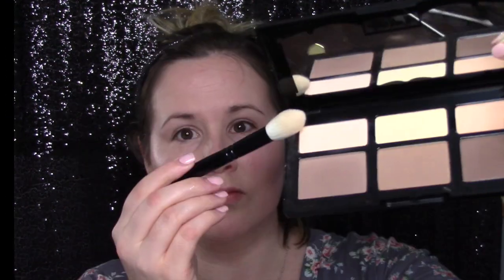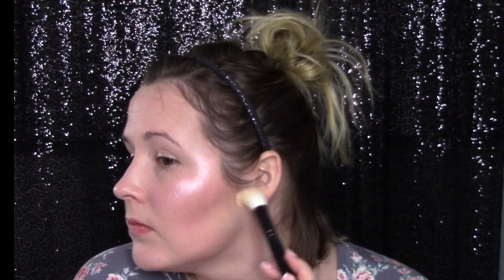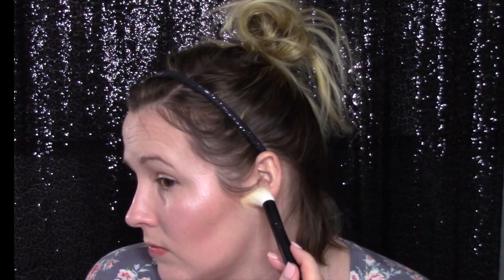Just taking my Real Techniques contour brush just to try to blend out those harsh lines from the Kat Von D powder a little bit better. Taking the dark shade of the Kat Von D palette and just trying to define the crease a little bit more, and then taking the lightest pink, mixing it with the banana shade color to try to define under my contour a little nicer. This is a really great tip if you end up being a little bit sloppy trying to get your contour and bronzer to look nice.